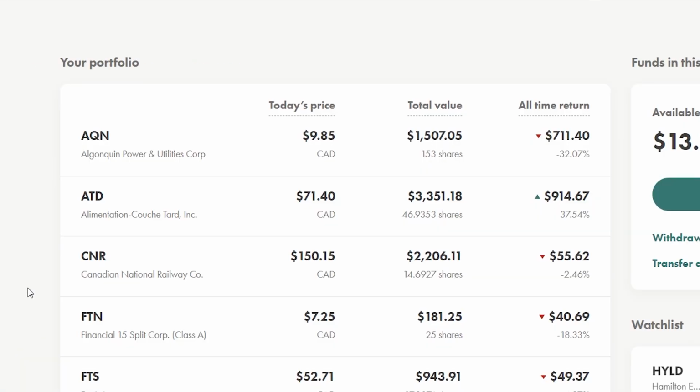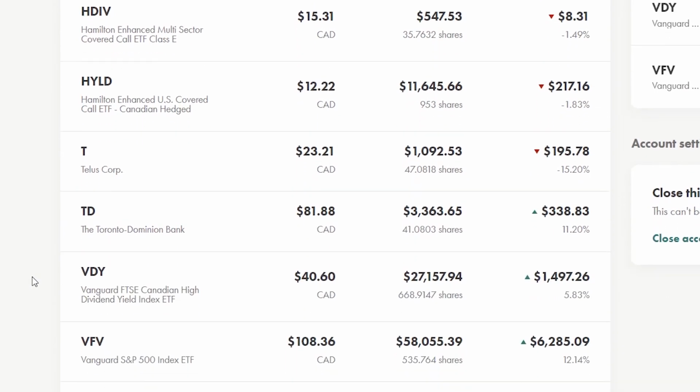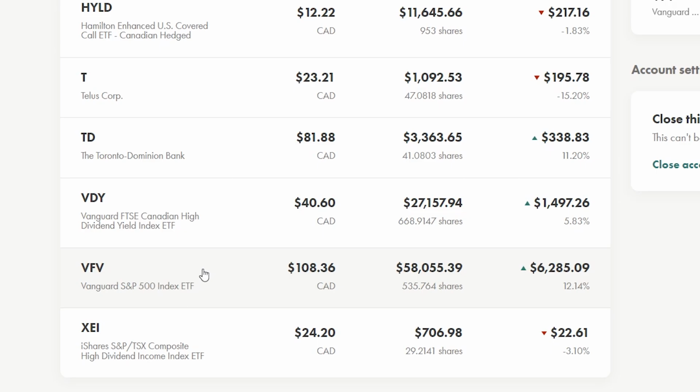And if we scroll down and take a peek at some of the holdings inside the TFSA, here's what they are. Like I mentioned, the portfolio has done so well mostly because of our large holding in the American markets, and that would be the Vanguard S&P 500 VFV ETF. This guy has done really, really well. I think it's up about 17-18% year to date. So that's where a lot of that growth is coming from.